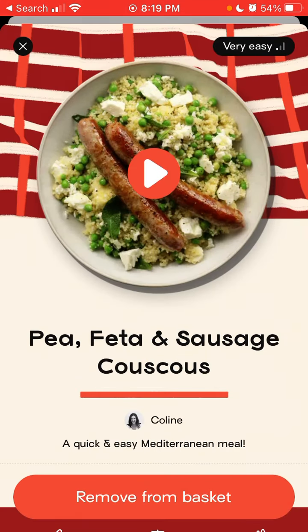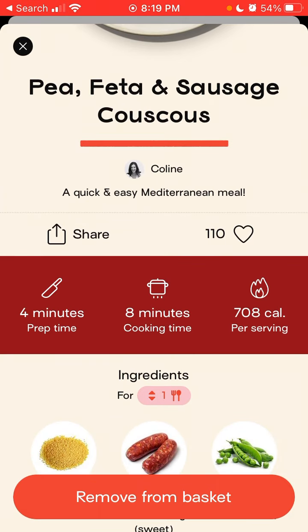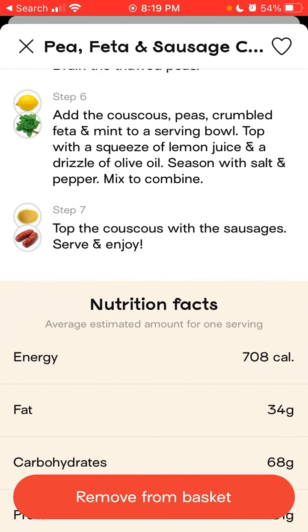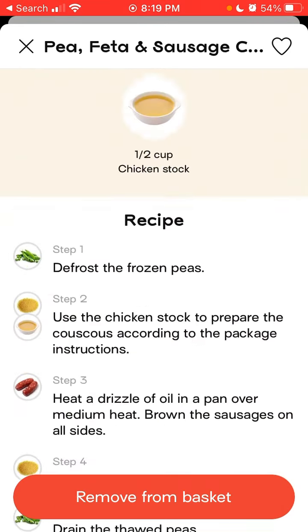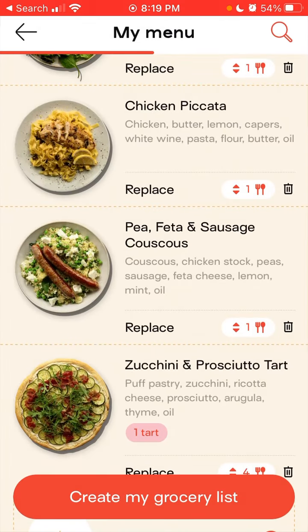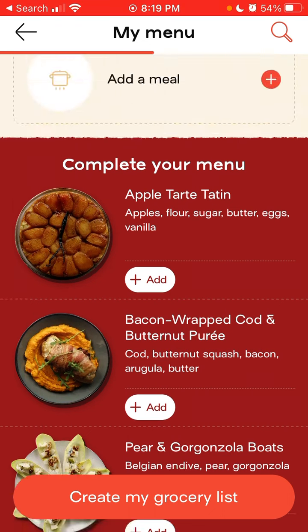So let's just see. You can see all the ingredients. You can see the recipe. I can see the nutrition facts. And that's basically my menu.